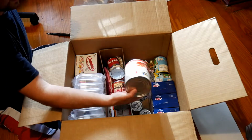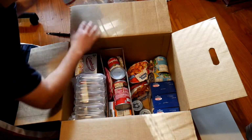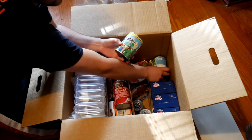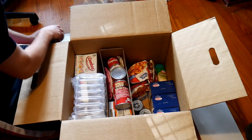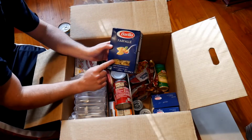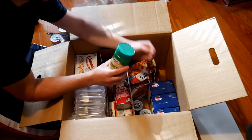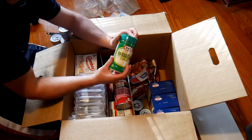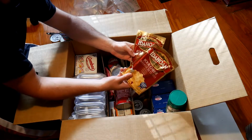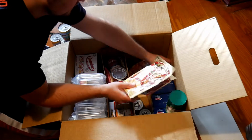Okay, where do we go here? Alright, so diced tomatoes, SpaghettiOs with meatballs, got two of them. We got three different types of noodles, Parmesan cheese, two more Idaho mashed potatoes. These are the four cheese, which are amazing.